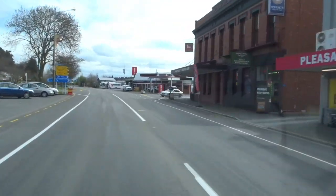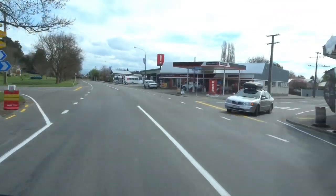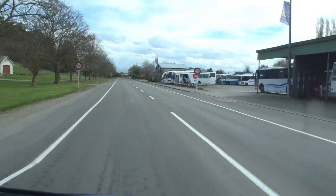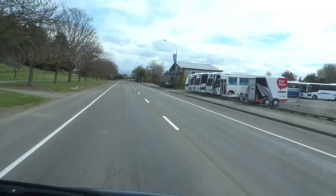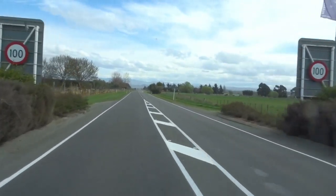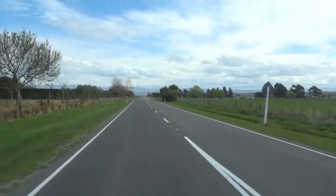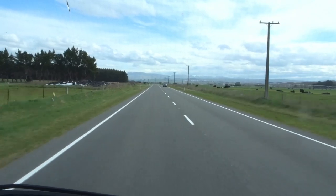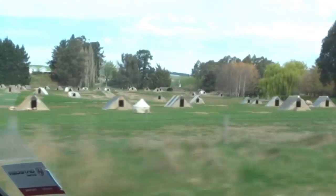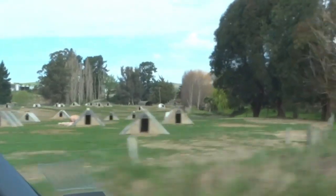There's probably about 2,000 people that live there, if that, and a whole lot of buses over to the side and back onto the open road again. 100 k's an hour is the limit. And this is a pig farm, so free range pig farm.